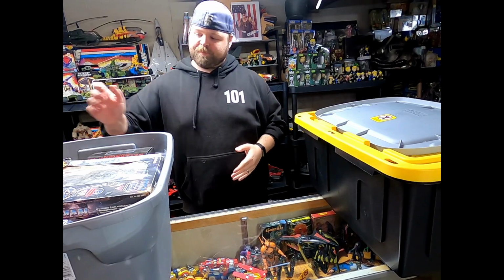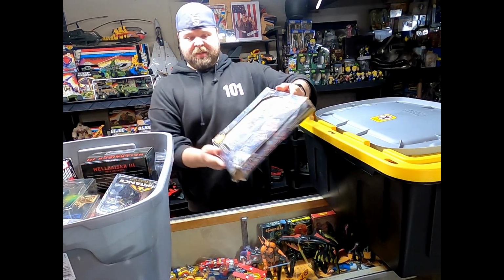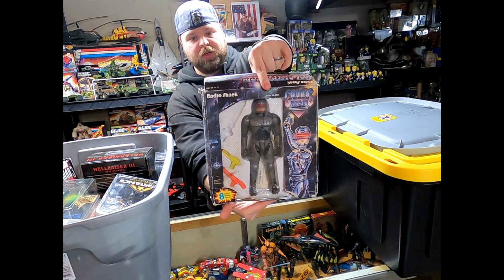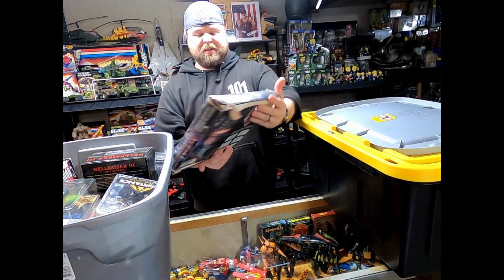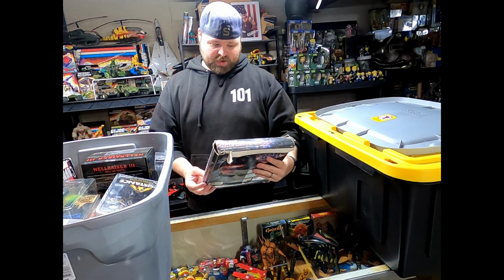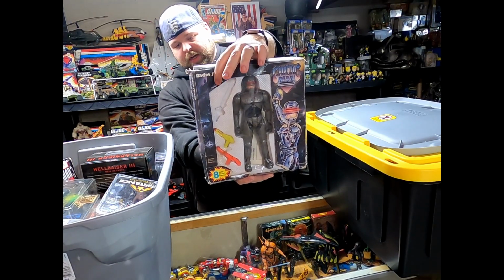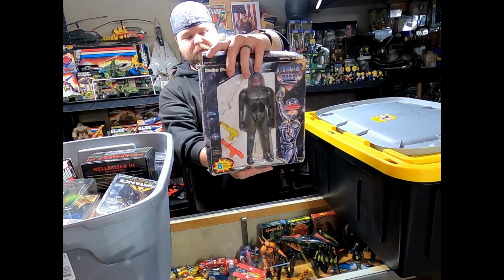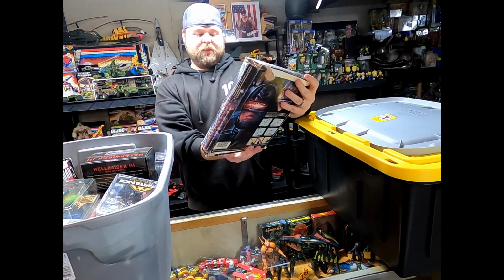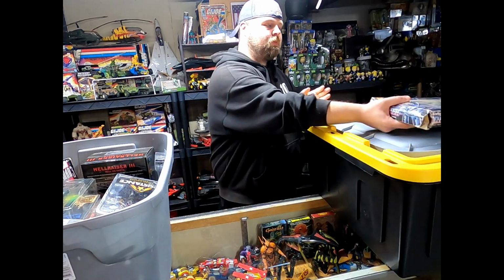Alright, so first, this guy's kind of cool actually. It's a knockoff RoboCop. It's called Galactic Man. I picked it up at some flea market, I think for $5. He's all there minus he's supposed to have a sword here, but aside from that, he's there. Really cool. It's like a Radio Shack knockoff. Just a neat piece. I love RoboCop. When I saw it, I knew I had to have it.